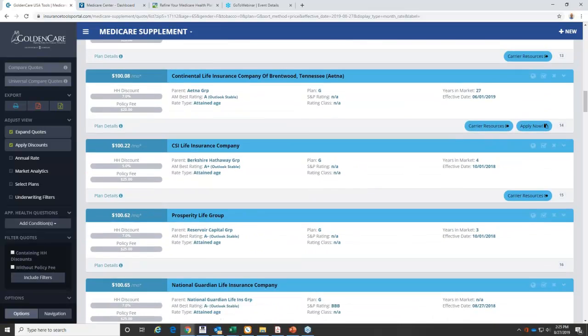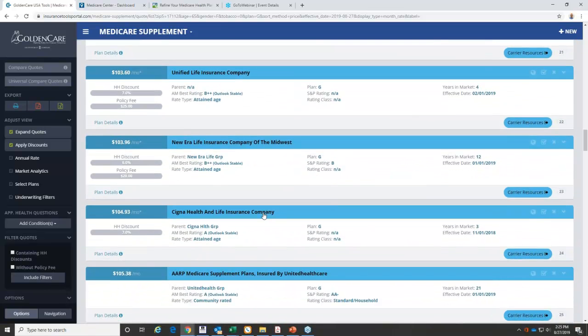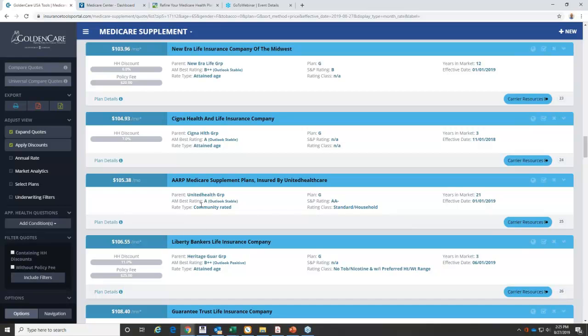Okay, so what else have you got? Cigna's another big, well-known top 5, top 6 carrier. They're at 104. Here's United Healthcare, number 1 in the nation. Some people love AARP, some people don't. I think we know why, but that's just so. If some people are married to AARP, I'm not going to talk them out of it. Pretty good rate, pretty good company, 105. I represent that company too.